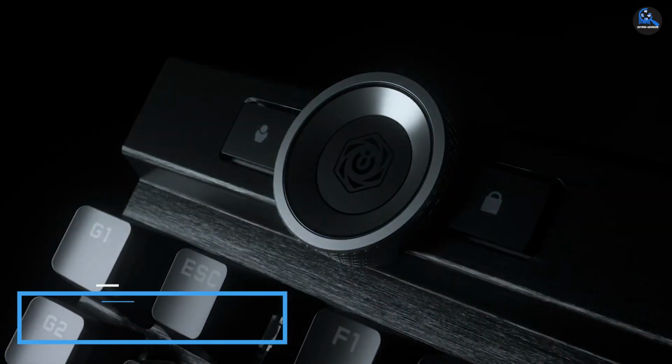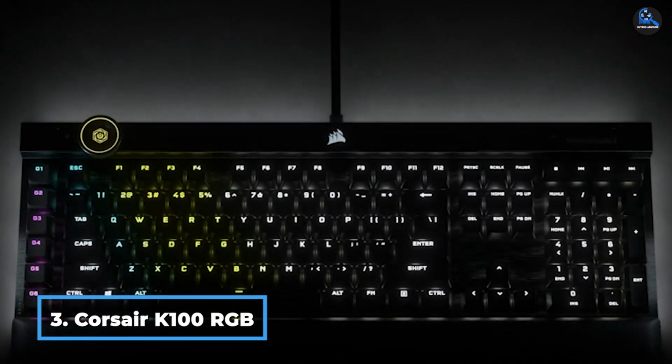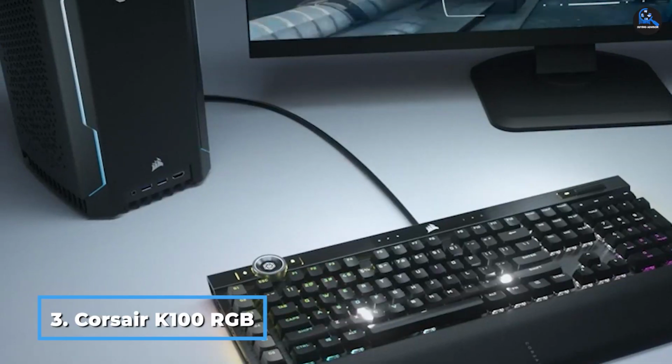The number 3 position is held by Corsair K100 RGB. Lighting is all the rage right now when it comes to gaming, and one of the best RGB keyboards on the market is the K100 RGB.